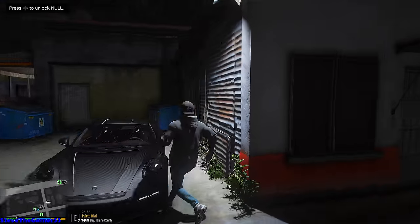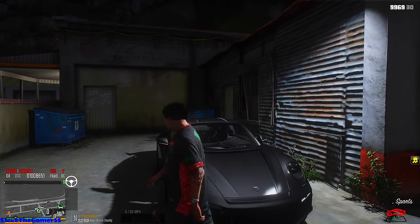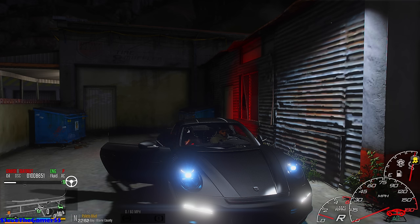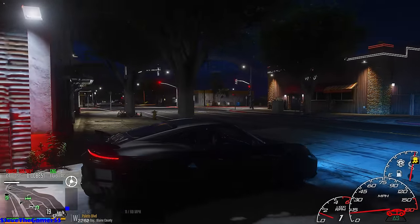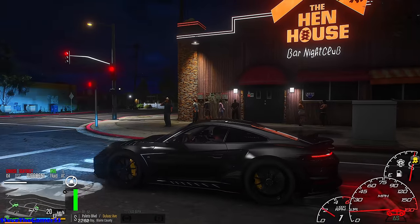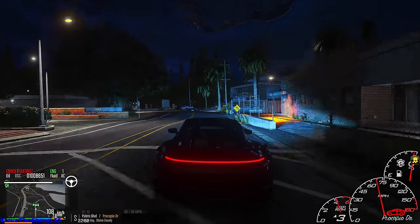Oh, my goodness. And that's the only club available in Paleto, too. Unless there's another one somewhere else. We need to bring some more stuff to Paleto, bro. Paleto feels like it's dead. Especially on a Wednesday night. Yeah, that's the only club. All right, so let's show you guys the second property.